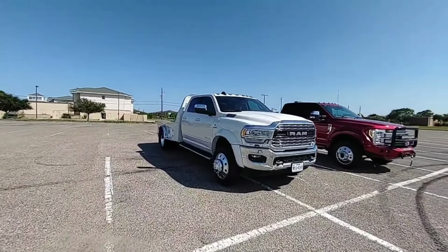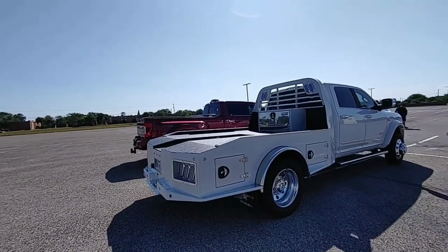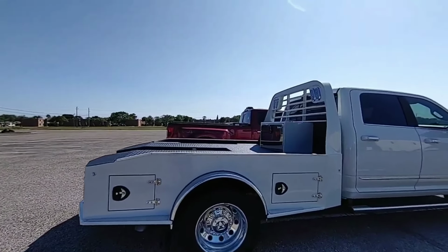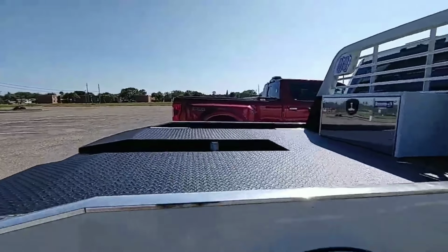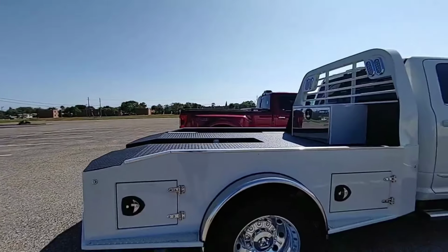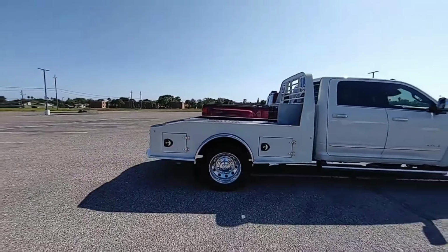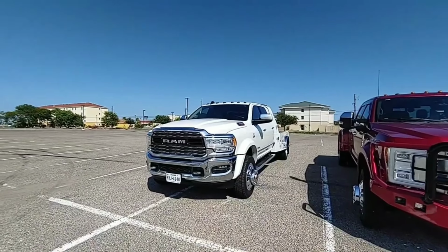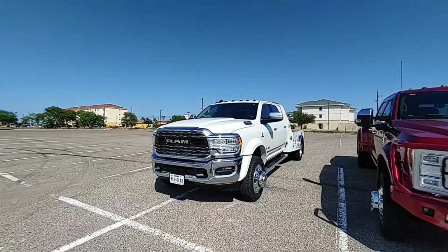This is very similar to the hauler bed you saw when I did the video of the Ram 4500 that they had at the Texas State Fair a year or two back. And he's got it equipped to haul a massive toy hauler, which he currently doesn't have with him, but beautiful truck. So from a power and torque perspective, this truck has 360 horsepower, 800 pound-feet of torque.